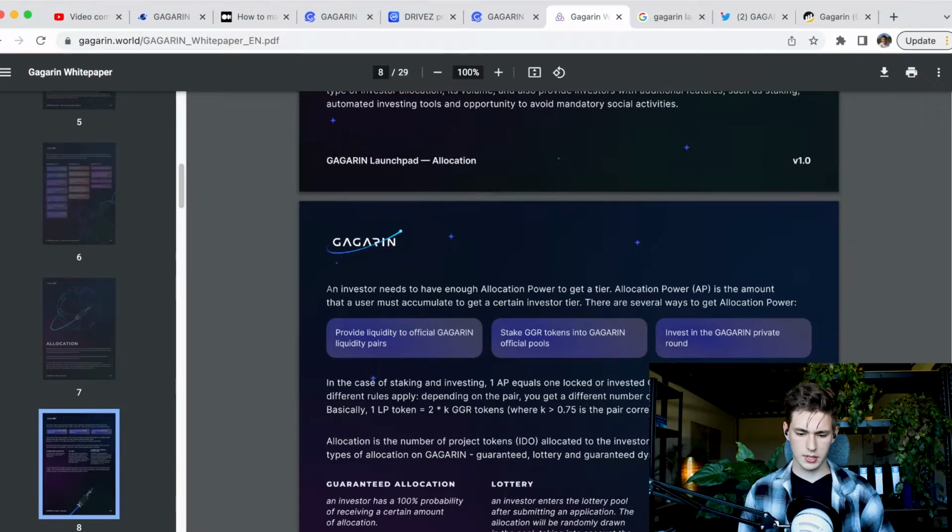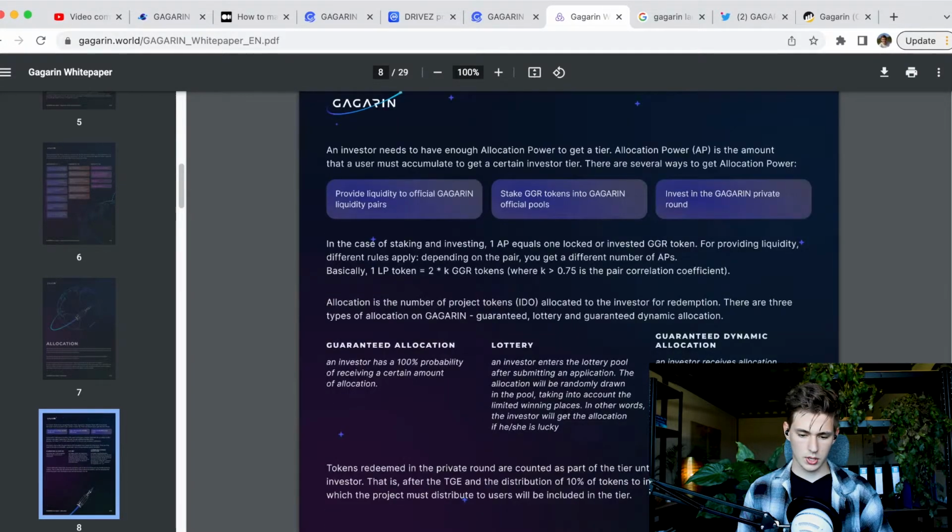An investor needs to have enough allocation power to get a tier. Allocation power, AP, is the amount that a user must accumulate to get a certain investor tier. There are several ways to get allocation power. Provide liquidity to official Gagarin liquidity pairs, stake GGR tokens into Gagarin official pools, and invest into Gagarin private round. Okay. So guaranteed allocation, lottery.